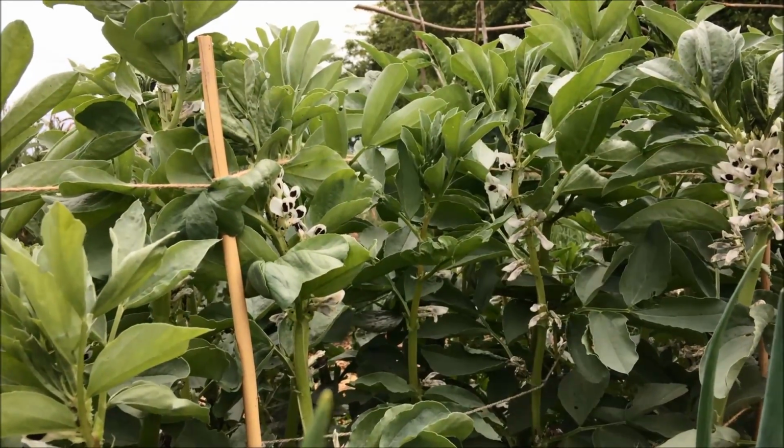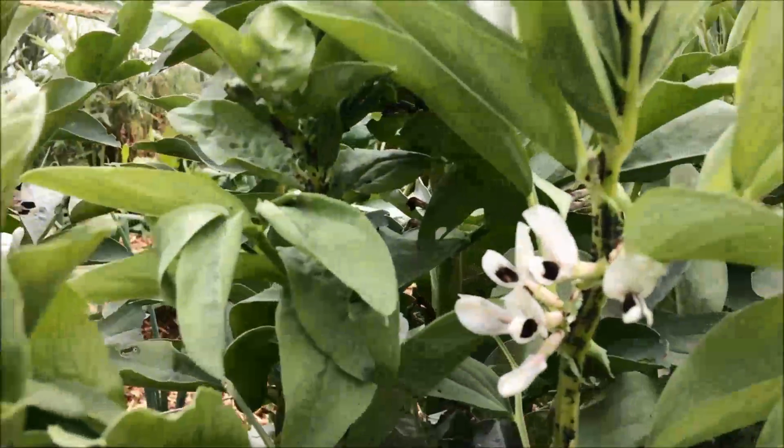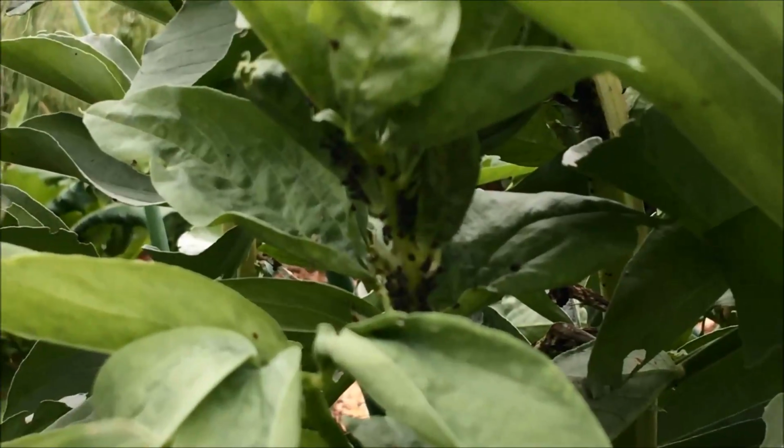I'm sitting here with a hedge of broad beans behind me. They're not really 6 foot high, I'm sitting on the floor, but I did want to show you how well the broad beans are doing. Sort of. They've grown really well and they've got loads of flowers on them, but they've also got the dreaded black fly.